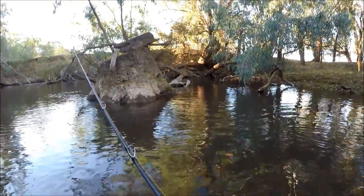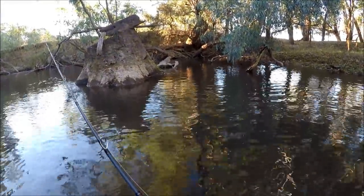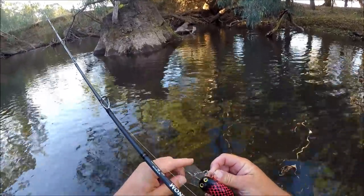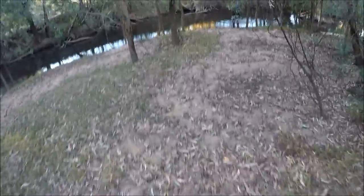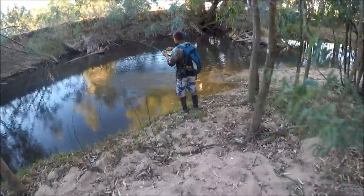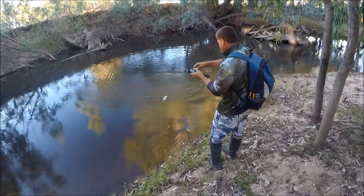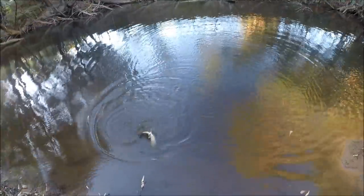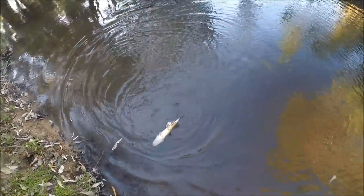I was just about to say I'll be surprised if I get this lure back. I'd gone over all those trees and branches. How exciting was that? Brett's just hooked up. I'm sitting up here changing lures, about to put a surface lure on, and I hear this boof. Look, I hooked him. I hooked him in the air. Yeah, you've hooked him in the backside, Brett.